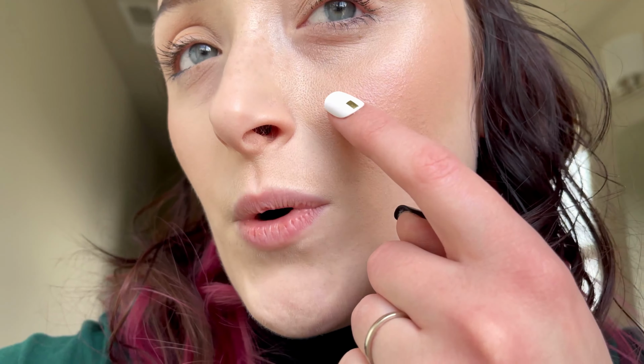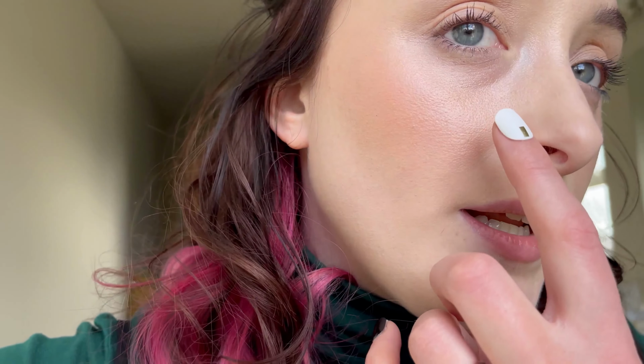Okay, so it's about 1:15 right now, so the foundation's been on for a few hours. Anyways, it's looking decent, I would say. I do think that it is emphasizing my pores. That may be remedied with a primer or maybe a different powder, but you can just really see my pores and it looks a little bit heavy in certain areas.